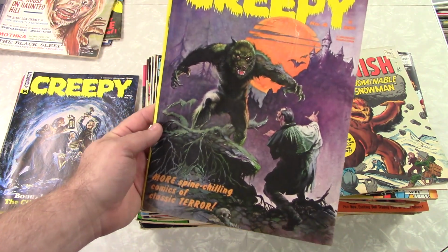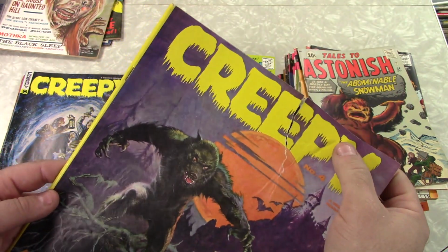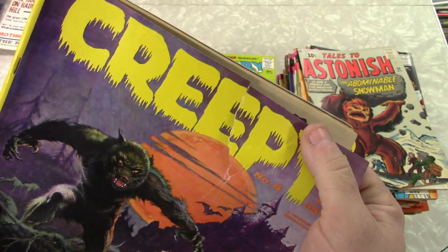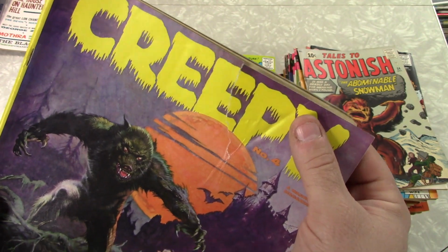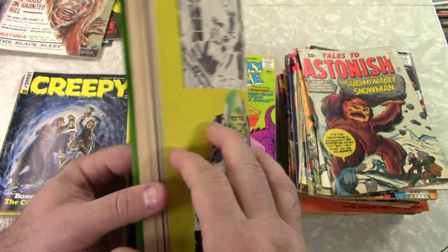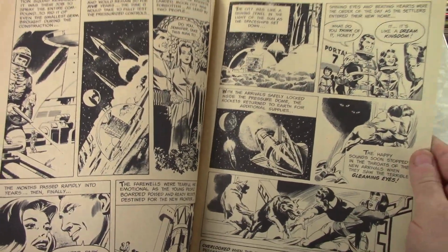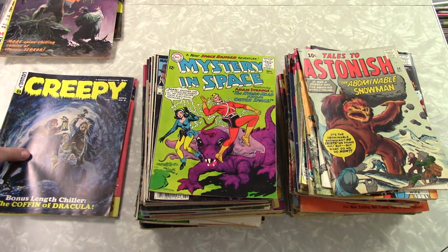Good creepy cover. Creepy number 4. Only problem is it got torn, and it's really frustrating. That was a recent tear. I didn't do it. It came in that way, but it's still pretty sharp and it's not discolored, so the actual damage was done fairly recently. That's unfortunate.